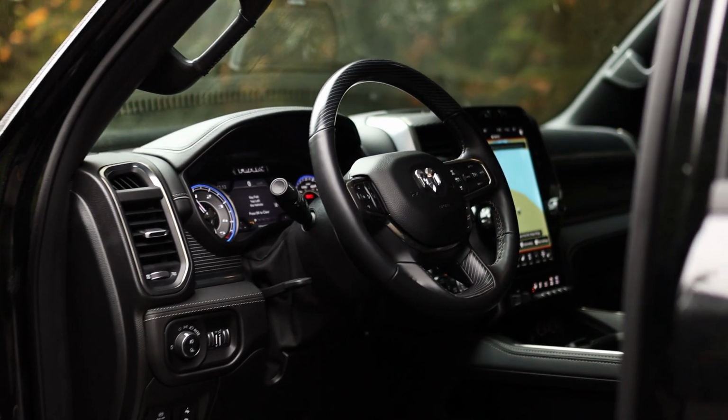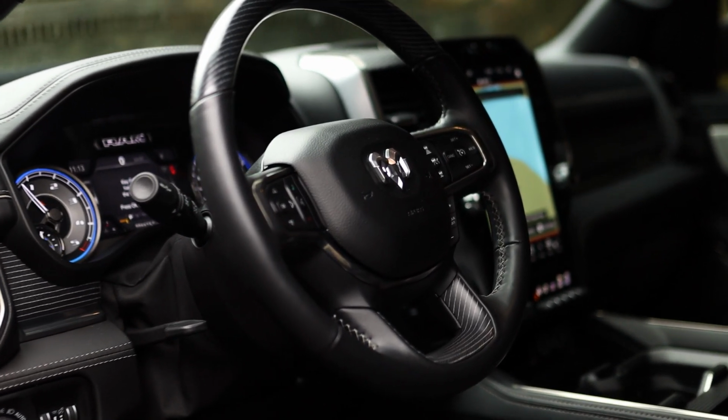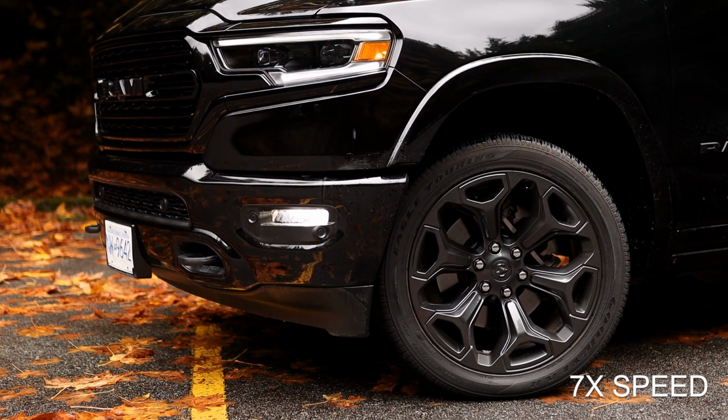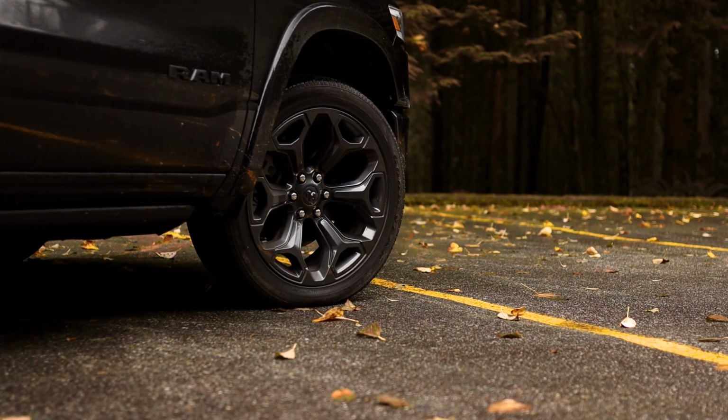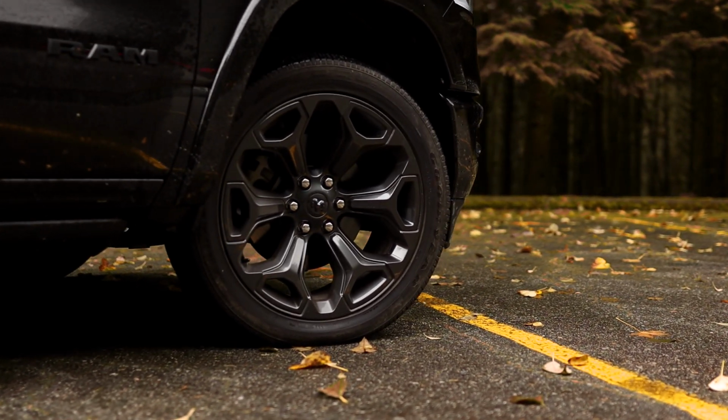The Ram 1500 is easily the most comfortable pickup truck on the market right now thanks to the optional air suspension. It can raise from a low entry height to an off-road 2 height. Even with these optional 22-inch wheels and low-profile tires, road bumps are easily absorbed by the air suspension.